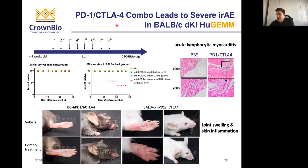Another second example here, which is well known, is when you combine PD-1 and CTLA-4, which has led to severe adverse events with different clinical outcomes, like acute lymphocytic myocarditis, joint swelling, skin inflammation, and also cytokine storm in some patients. So in this example, we have used a double knock-in model for PD-1 and CTLA-4. Those mice are humanized to express both human targets. And we have done repeat injections of the combination in those mice. And we have done this in different mouse backgrounds, the C57BL/6 background and the BALB/c background.